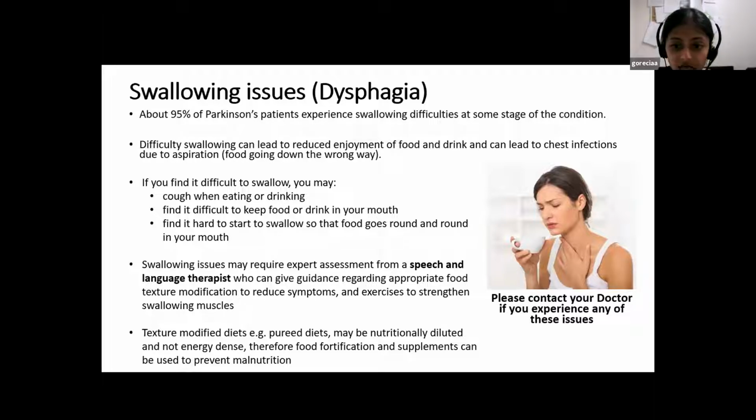Texture modified diets, so things like pureed diets or soft diets, are sometimes not as nutritionally dense because of the fact that they are often more wet or have a higher water content. So with a texture modified diet, we do normally recommend that you keep an eye on your weight and make sure that your weight is okay, because if not, then you may want to think about seeing a dietitian to help you to implement some food fortification and supplements so that you can prevent any malnutrition in the future.